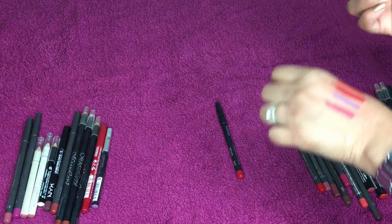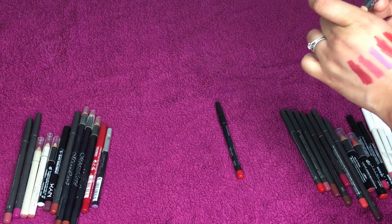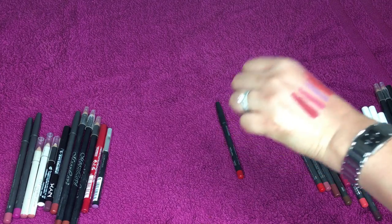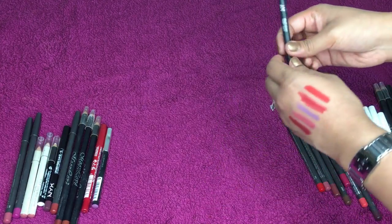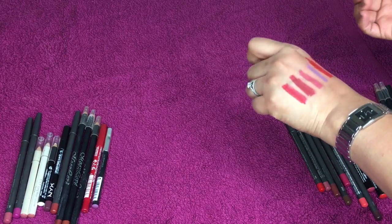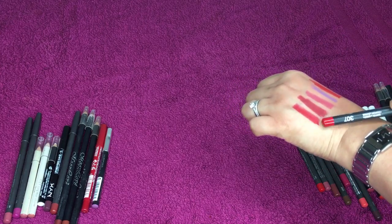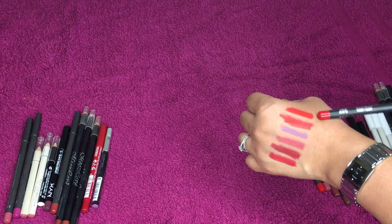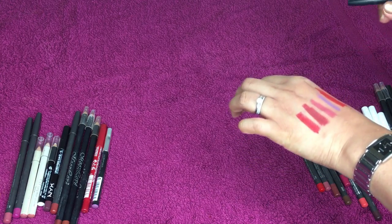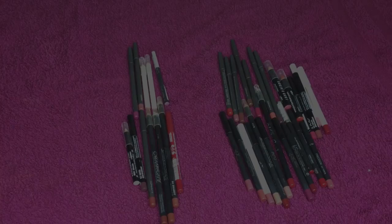And then we have 309. Again, this is the second pencil that I've gone through because it's so nice for those of you who love the deep, rich red colours. So I'm definitely keeping this one. And last of all, we have 307, which again is a really nice rich red colour. I don't have a lot of this rich red colour in my collection. A lot of them are like the orangey red, so I'm definitely keeping this one. And again, it glides on so smoothly, so definitely keeping that.